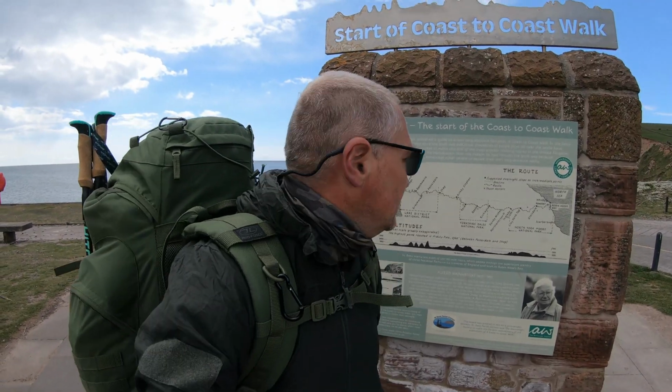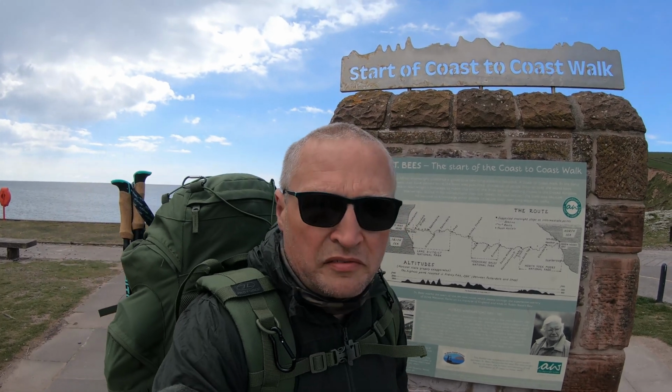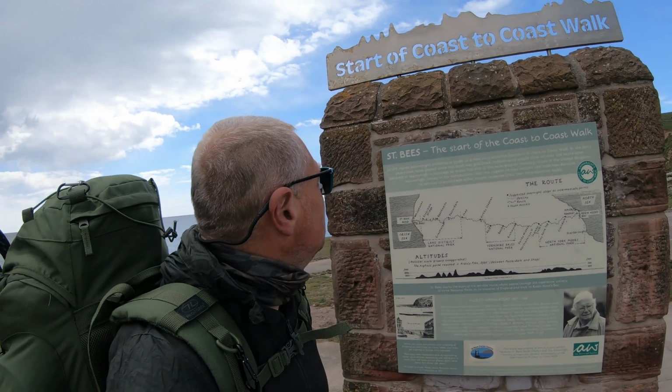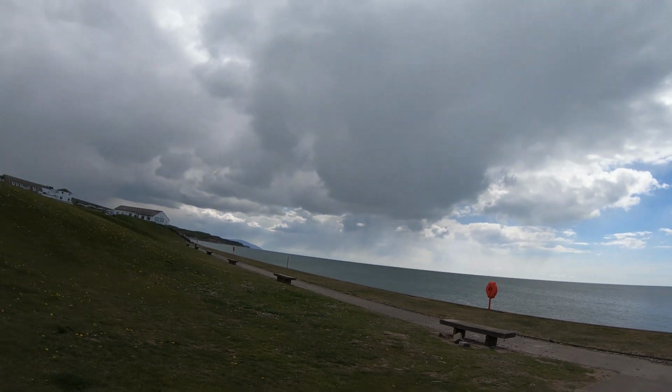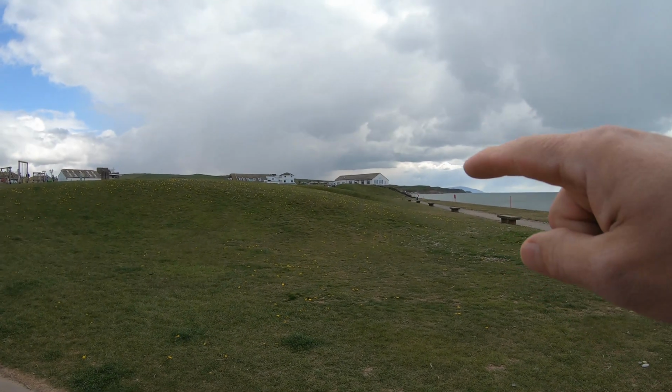Made it to St Bees. As you can see from the sign, it says Coast to Coast Walk Start. This is where we're starting. Little tiny town. We just had some lunch in the little cafe on the seafront, just there.